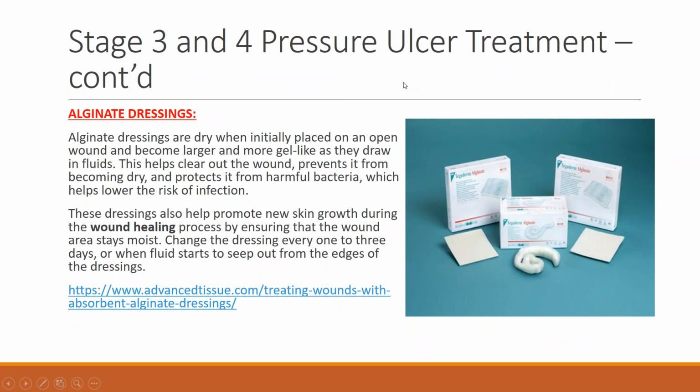For stage 3 and 4 pressure ulcer treatment, alginate dressings are most commonly used. Alginate dressings are dry when initially placed on an open wound, and they become larger and more gel-like as they draw in fluid. This helps clear out the wound. It prevents it from becoming dry and protects it from harmful bacteria, which helps lower the risk of infection. These dressings also help promote new skin growth during the wound healing process by ensuring that the wound area stays moist. Change the dressing every 1 to 3 days or when fluid starts to seep out from the edges of the dressings. So alginate dressings are the go-to for stage 4 pressure ulcers.